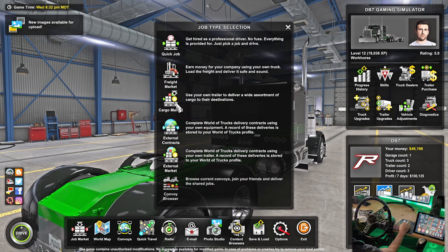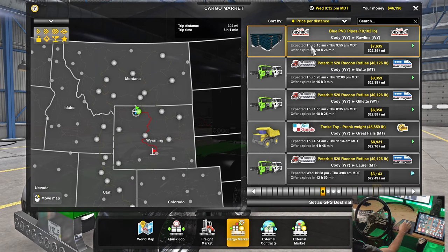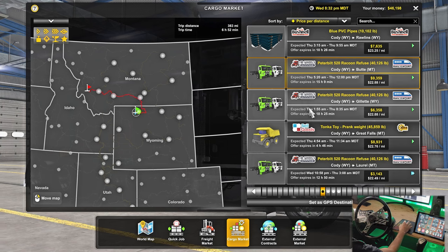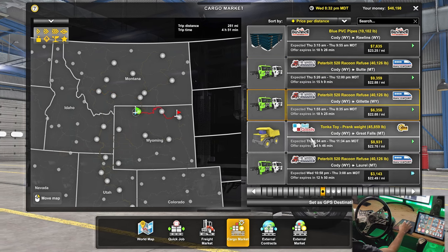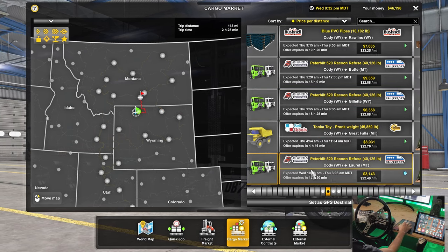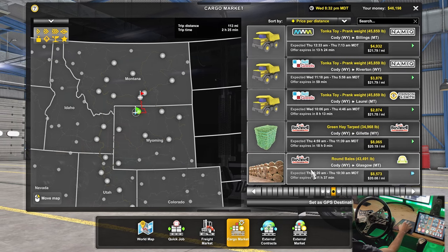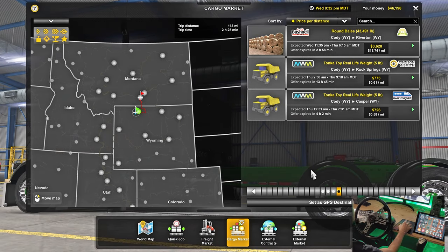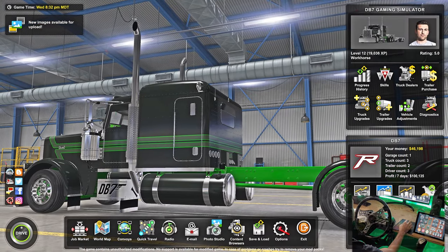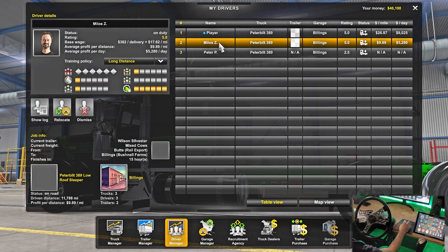Let's check what we can take close to here with this beautiful trailer. So pipes, oh, maybe a refuel. This is a toy, guys. This is funny. It's a little tanker on the trailer. All right. So we have a couple options, guys. I don't know which one we will take, but it will be nice. Let's see if Peter found the load.